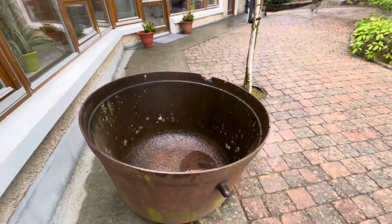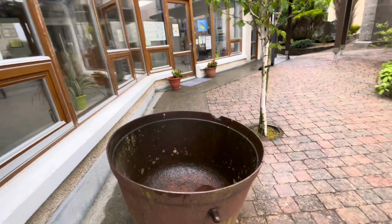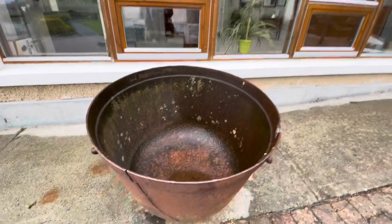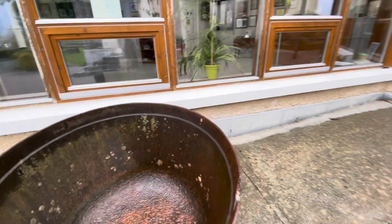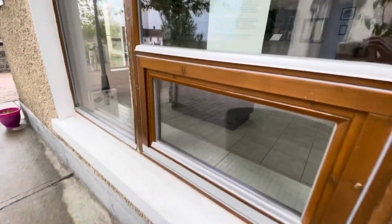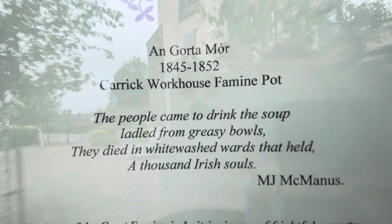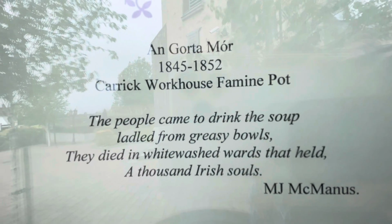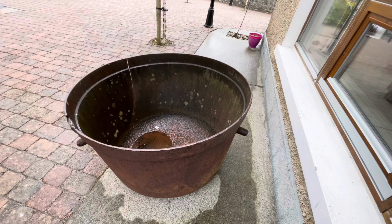Now this is something which is here beside the church, because beside the church there is a visitor centre which tells you a little bit about Carrick. But this is one of the sadder things. It's a massive cauldron. It comes up to my hips almost, massive cauldron, and this is what it was for. It was used during the famine, and there was soup made in this, and it was doled out to the famine victims.